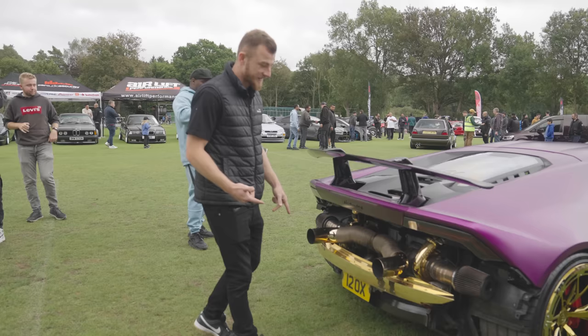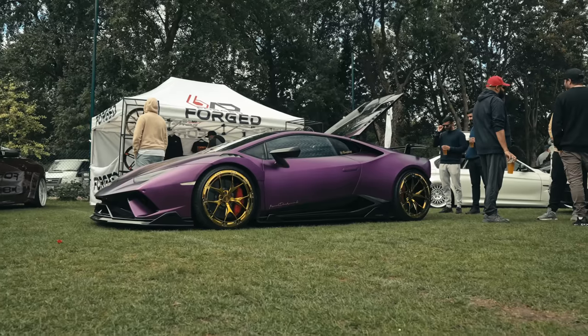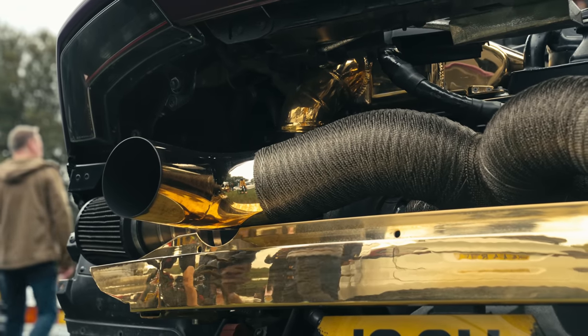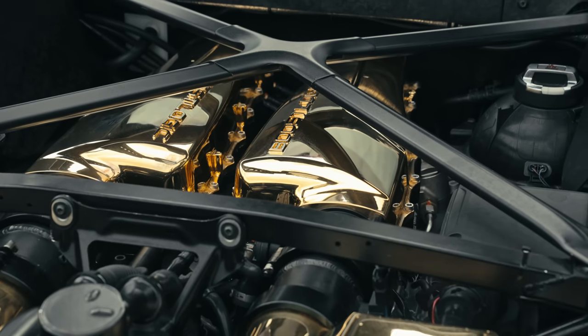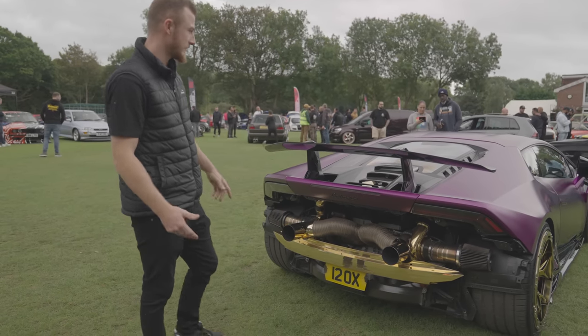You can't really walk past this without saying anything. This is Rocky Patel's Hurricane, twin turboed with the back of the car missing. And he's also gold plated most of it. So you've got gold plated turbo housing, crash bar, titanium exhaust, engine. If you get some B-roll of that, that'll look cool. But yeah, this thing is mental.